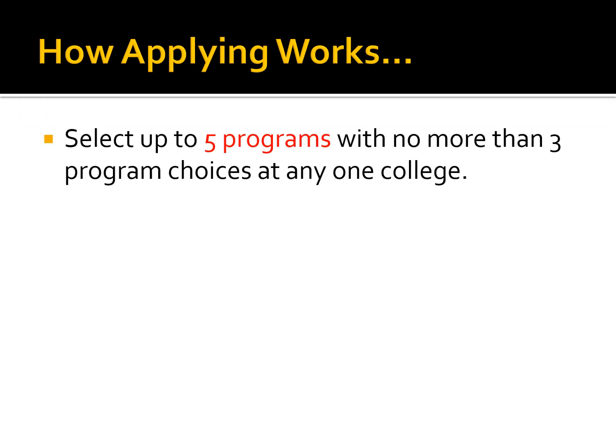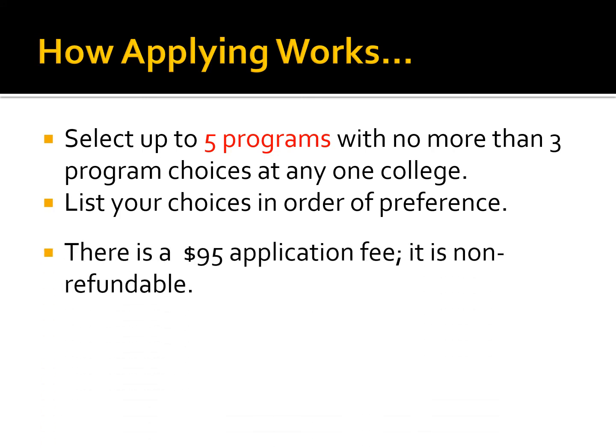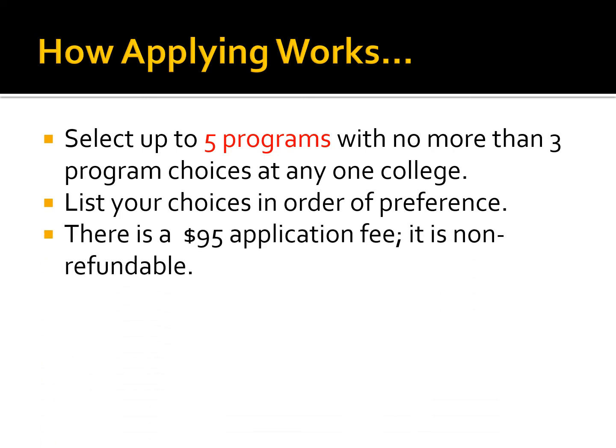As mentioned already, you are allowed to select up to 5 programs with no more than 3 program choices at any one college. List your choices in order of preference. There is a $95 application fee, which is non-refundable.